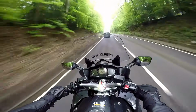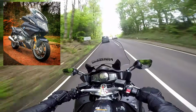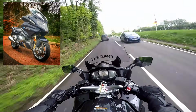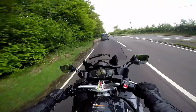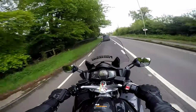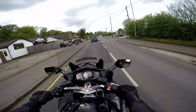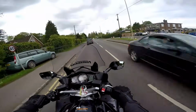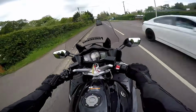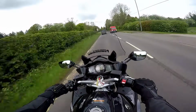Now, of course, the obvious competitor for this bike is the BMW R1250 RT, a bike that I've ridden a reasonable amount, and I'm pretty familiar with the RT. So I guess the question is, is this better than that? Now, when the magazines and so on pit the bikes against each other, it's normally the RT that wins. And I'm a big fan of BMWs, being a Boxer owner, but I have to say, on just this short little ride so far, I think I prefer this.